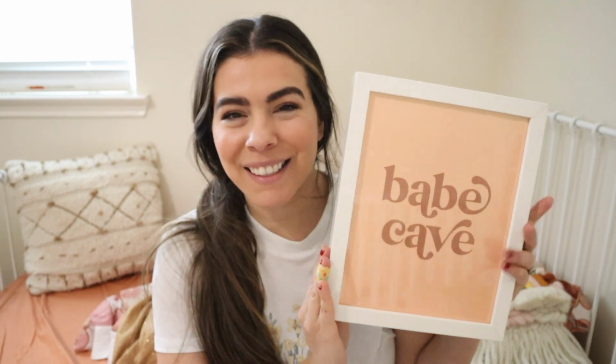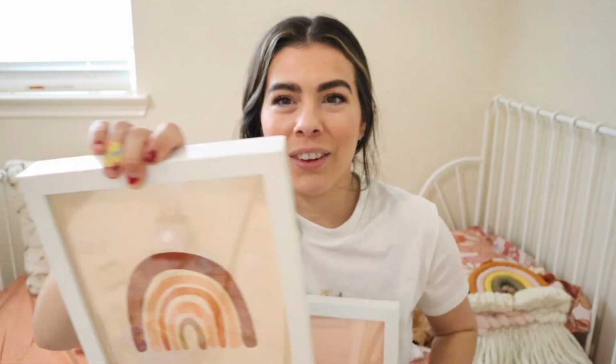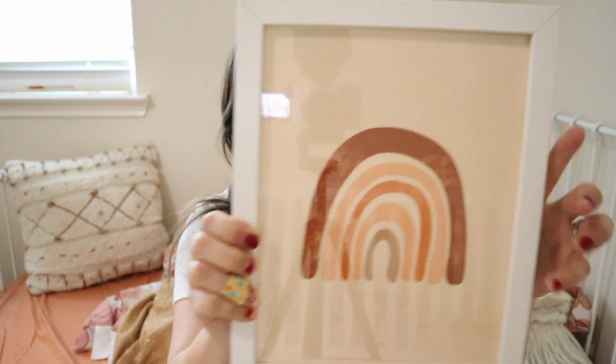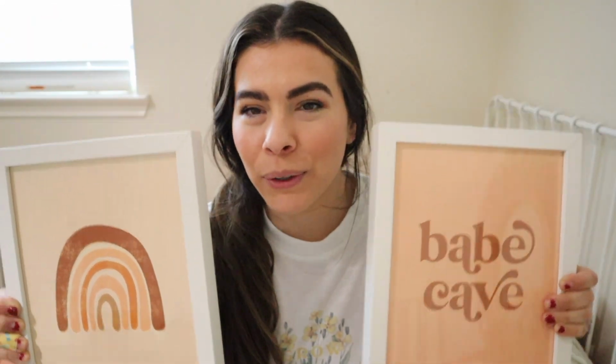I'll start with prints. I ordered two prints off of Etsy, where you're able to download a digital print, and then I get all of my prints printed at Walgreens, and they come out amazing. So we have this, it's so cute. It says Babe Cave. And then we have this one, a little rainbow. These are the colors that I'm going for in this room.